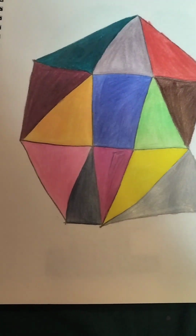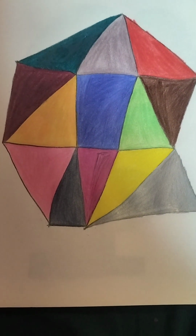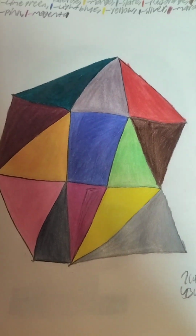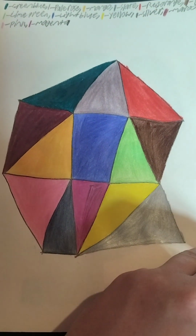I think it turned out okay. The magenta still has some stuff on it. It's got some markings right here. Hope I can figure out how to fix that soon. But yeah, a nice, simple start for this one. Alright, now let's check out the next drawing.